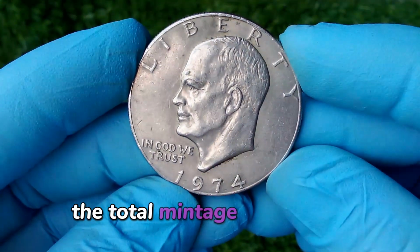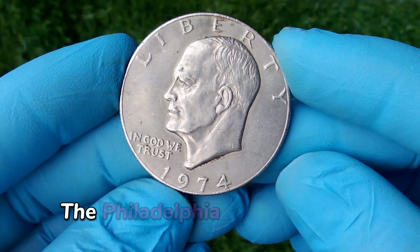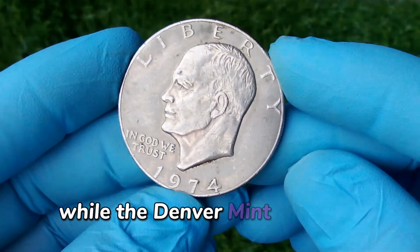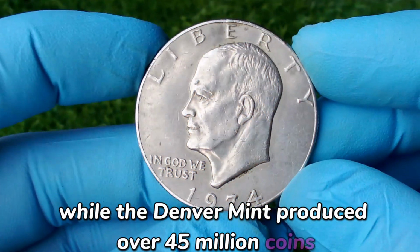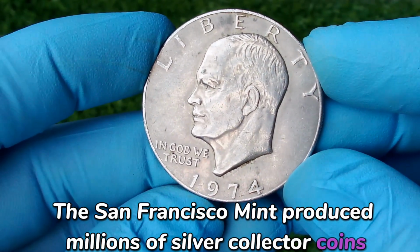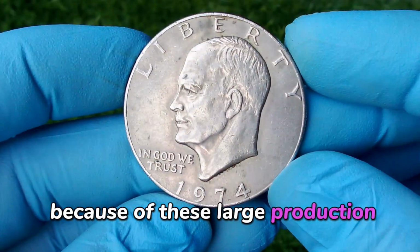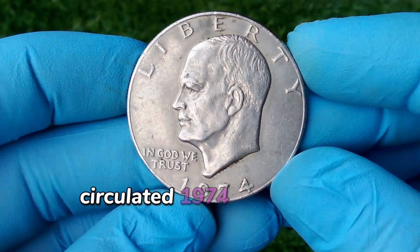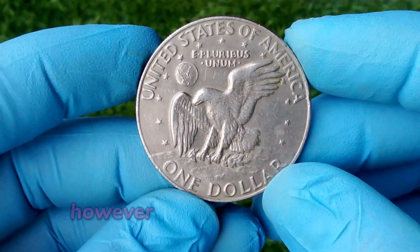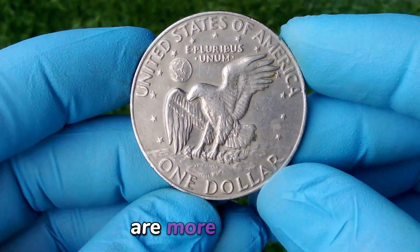The total mintage of the 1974 Eisenhower Dollar was very high. The Philadelphia Mint produced more than 27 million coins, while the Denver Mint produced over 45 million coins. The San Francisco Mint produced millions of silver collector coins in both proof and uncirculated finishes. Because of these large production numbers, circulated 1974 Eisenhower dollars are still commonly found today. However, coins in uncirculated condition or silver composition are more valuable.